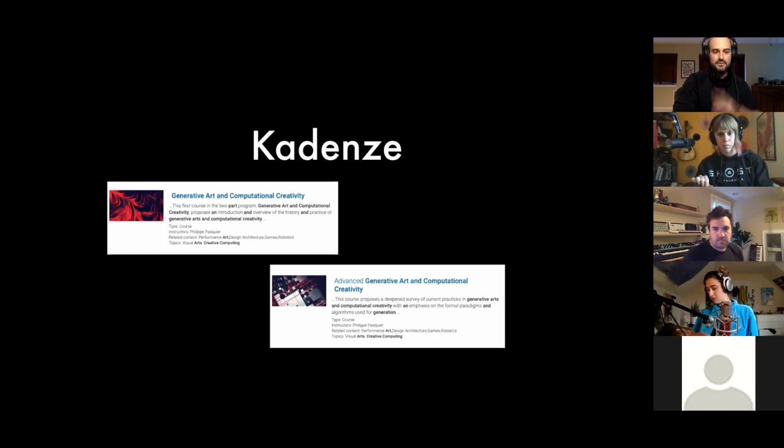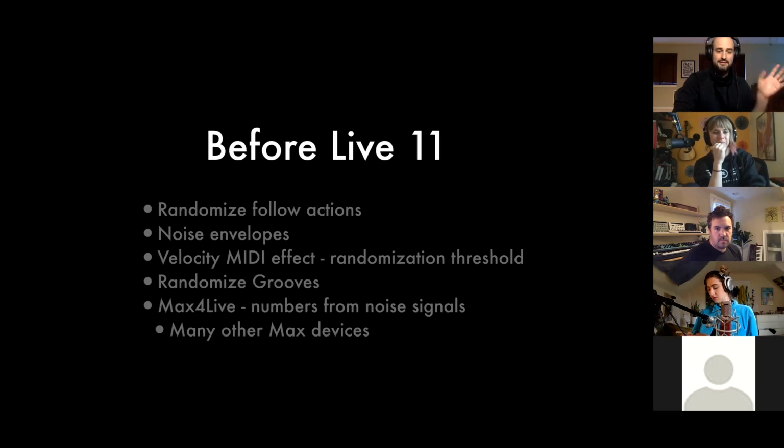So this is a whole field of music, and it's exciting to me that Ableton's bringing that into Live 11 even more. But randomization existed before Live 11 also. You could randomize follow actions. There's such a thing as a noise envelope in a lot of soft synths, and it has this random looking crazy modulation in the waveform abstraction that shows up in the synth, because noise is just really a random bunch of frequencies playing all at the same time.